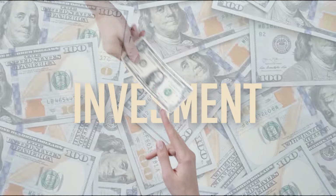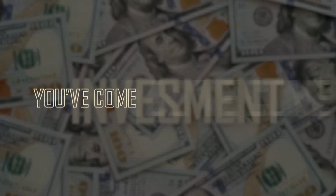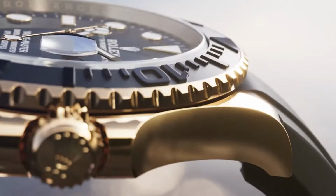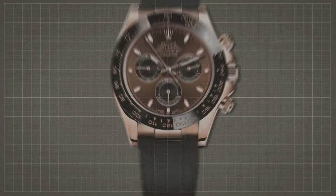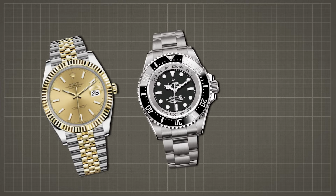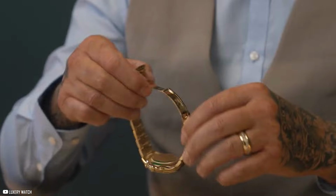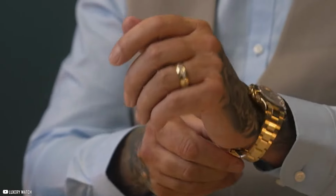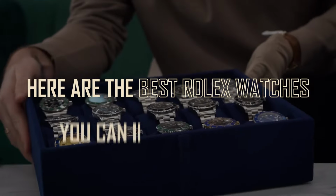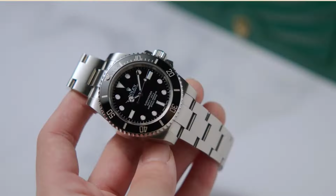If you're looking to make some snazzy investments this year, you've come to the right place. Did you know you could buy watches as an investment? Rolex, to be specific. Trust us, you can't go wrong with this. And don't worry, we'll take you right through it so you can make the best choice for yourself. Here are the best Rolex watches you can invest in 2023.